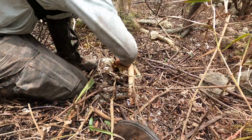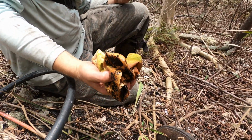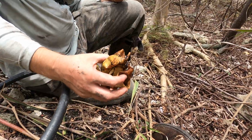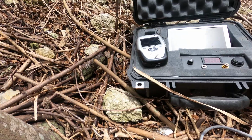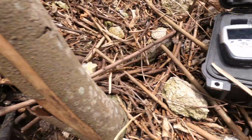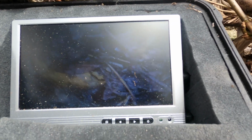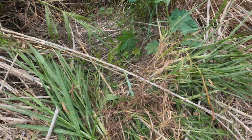So as Kevin was just saying, we're scoping a really deep burrow right here, and you can see that probably a raccoon has excavated these hatched out python eggs from last season that are scattered all through this area right here. And you'll see we've got a pretty deep burrow that we got the scope down in there. And if you look on the screen, you'll see there is an egg, and that's probably 6 feet back in there. So we're hot on the trail.